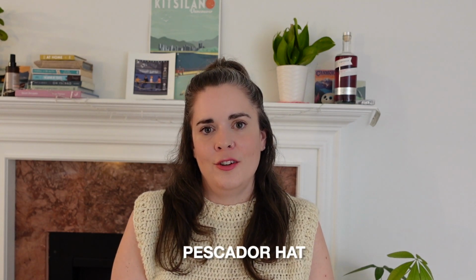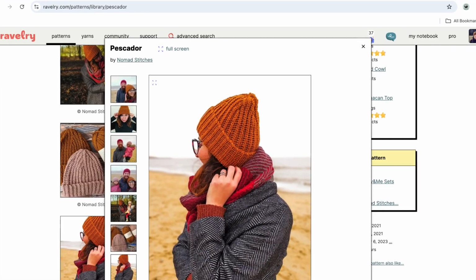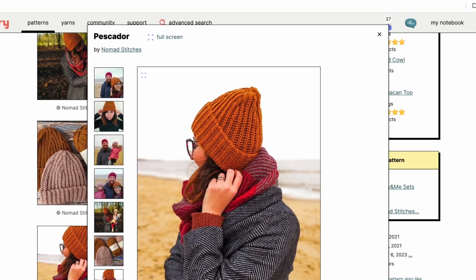Okay, and then the last thing, and that's probably enough for one episode, is a hat, because obviously no fall and winter can go without a hat, or not for me anyway. So the crochet hat that I have seen is the Pescador Hat by Nomad Stitches. I love this classic ribbed fisherman hat look. It's a bit like the Manhattan hat by Tori Yu that I knitted last year, and I love that hat, and I just love that kind of style of hat, toque, beanie, whatever you want to call it in general. So the idea of having a crochet version and trying that out is kind of exciting to me.